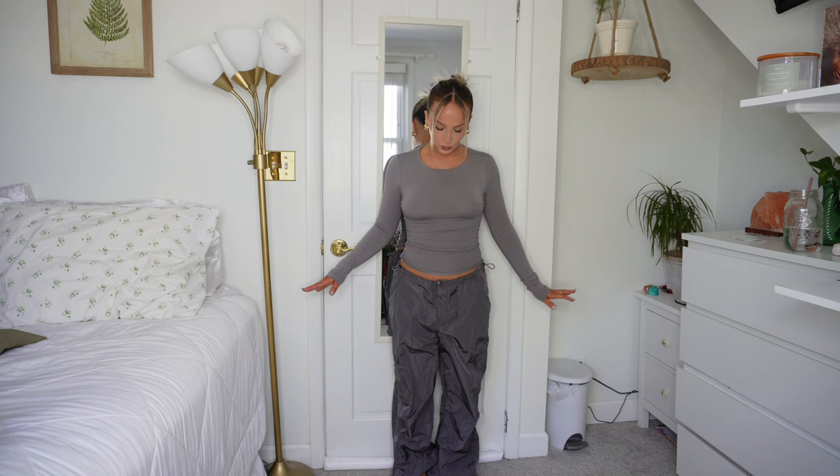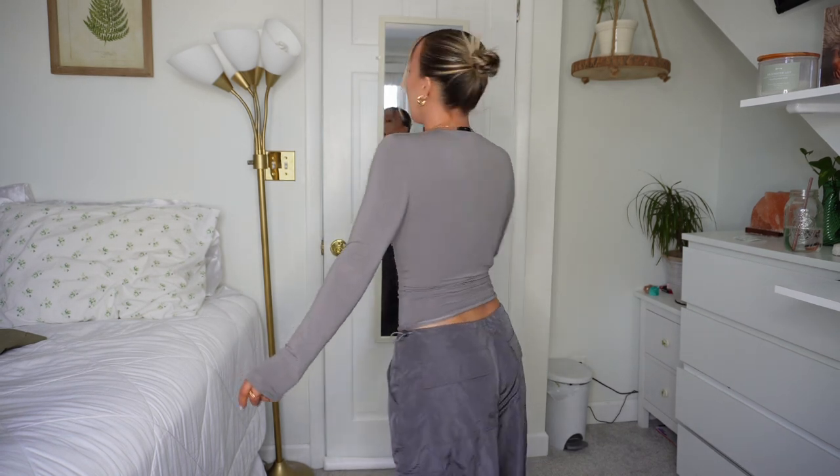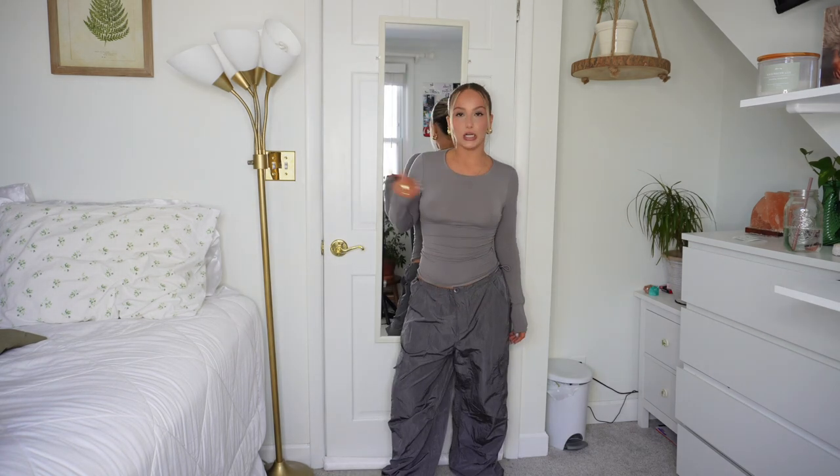And then they have adjustable pieces on the bottom as well, and I am not wearing socks. I should probably put them on. This is a big heart slay. I look cool and fashionable, but I also am so comfortable, I feel like I'm in pajamas, and I'm very up with the trends in this fit.